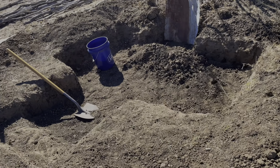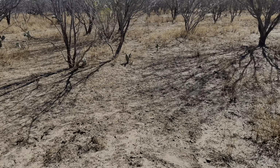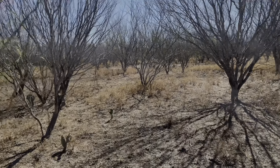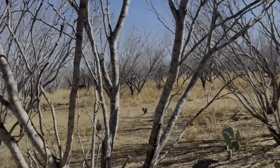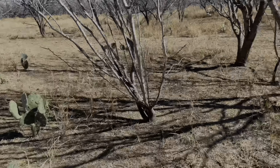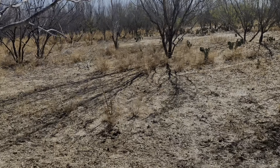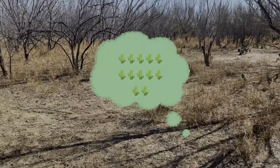Okay, so we're just gonna rest up, so we'll continue in a little bit. The sun is beautiful, so let's do this. We're just gonna take a stroll around to see what we can see. I know there's a trail over there that the animals use. Guys, watch out with the cactus. That's one thing here in South Texas. We're full of cactus. Cacti.